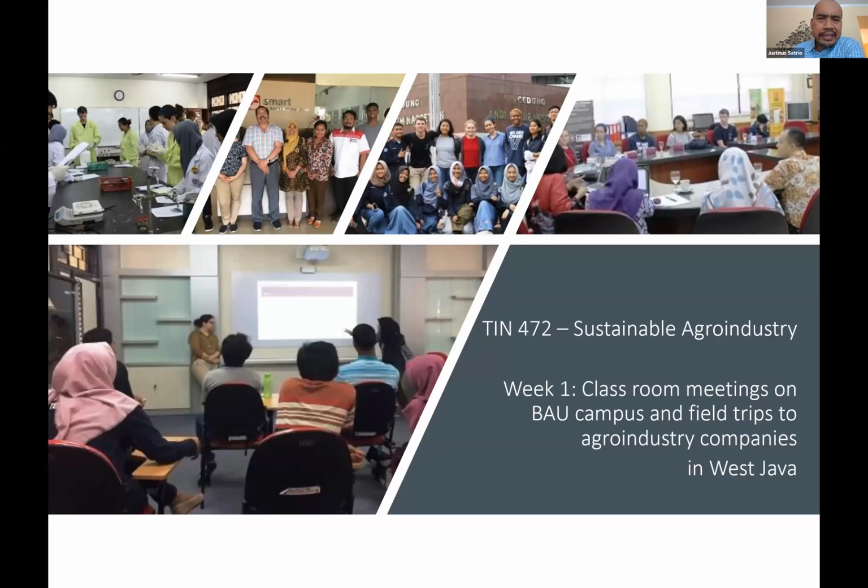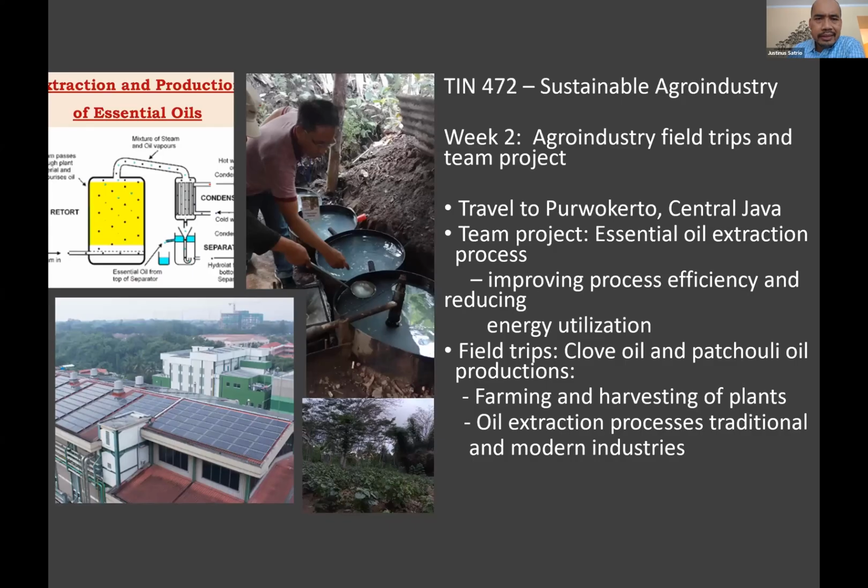As I mentioned, in these classroom meetings students learn about the theory, about the technologies, and about essential oils, and we also talk about the impact on societies, about the design, what is the impact of the design towards societies, and the other way around. Then students went to West Java and did a field trip, visiting the plantation and then the manufacturing facility. And then, as the final project, students develop a project based on what they learn in the field.